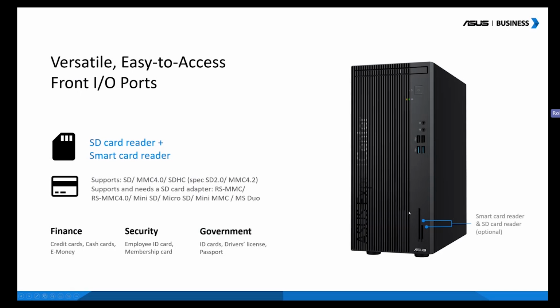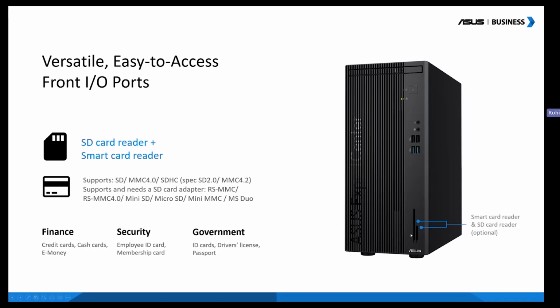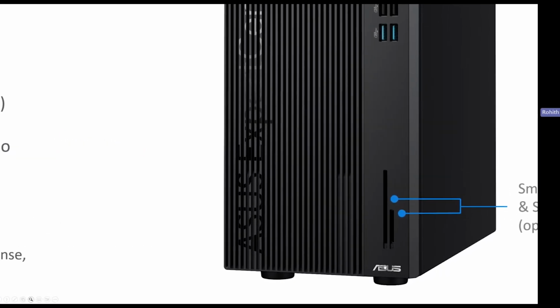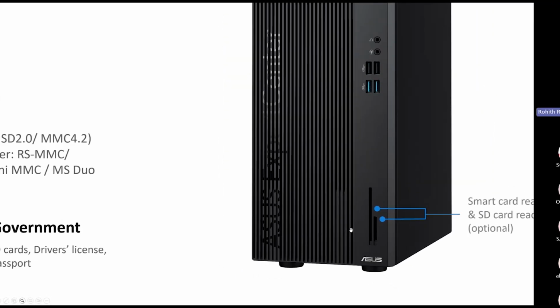Apart from that, you also have optional SD card reader and a smart card reader. Two independent slots for that. Usually laptops have one big slot for that, and then you have to choose between the two. You have two independent slots for SD card and a smart card reader. Smart card separately.